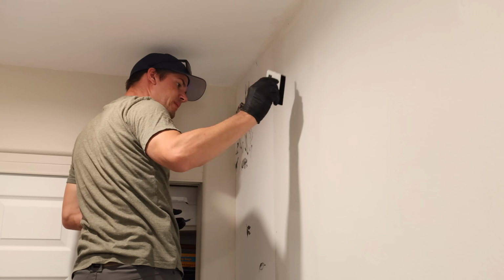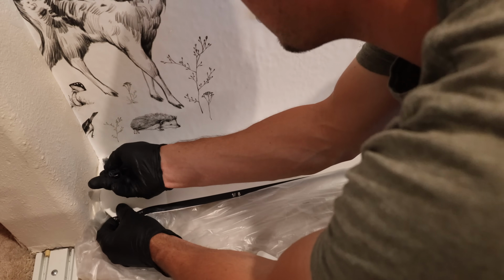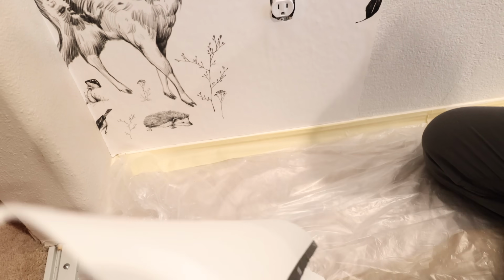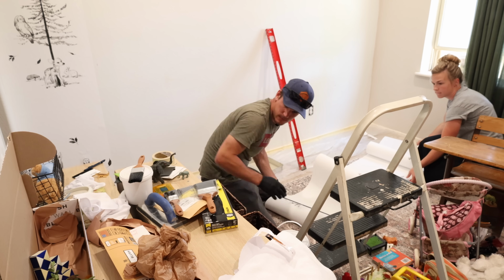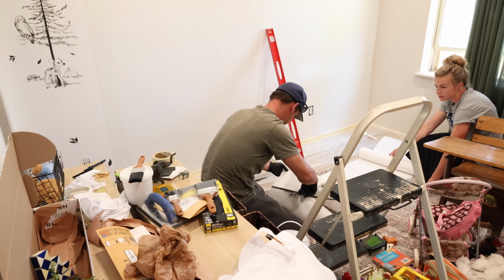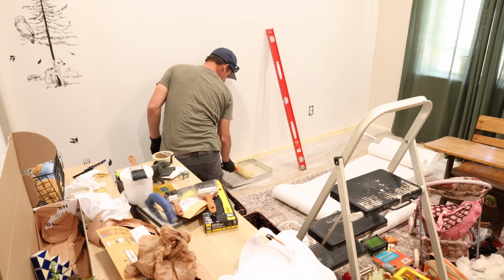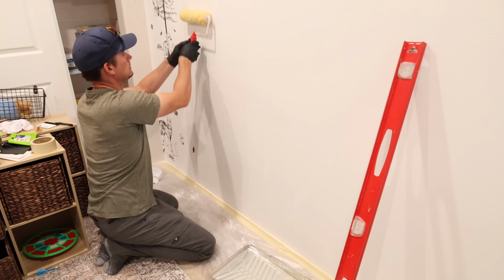It was so easy and quick, and you don't have to worry about overlapping, and with peel and stick you have to unpeel it to move it up and down to get the pattern lined up. But with this traditional, the edges just butt up against each other and you can easily slide it on the wall to line up the pattern. This traditional wallpaper also looks so much better. It's not thin and shiny like the other stuff.